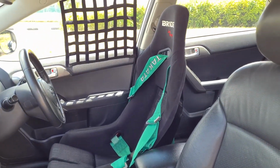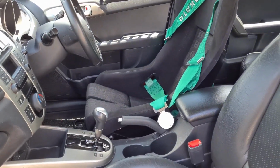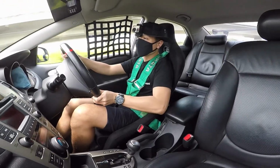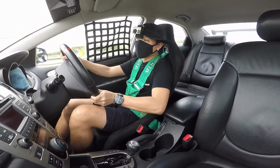This full bucket seat was being installed a few months back, and I really love the performance of this seat. With its high bolstering at the side, there is a lot of support on my butt and shoulder when I'm going around the corners.